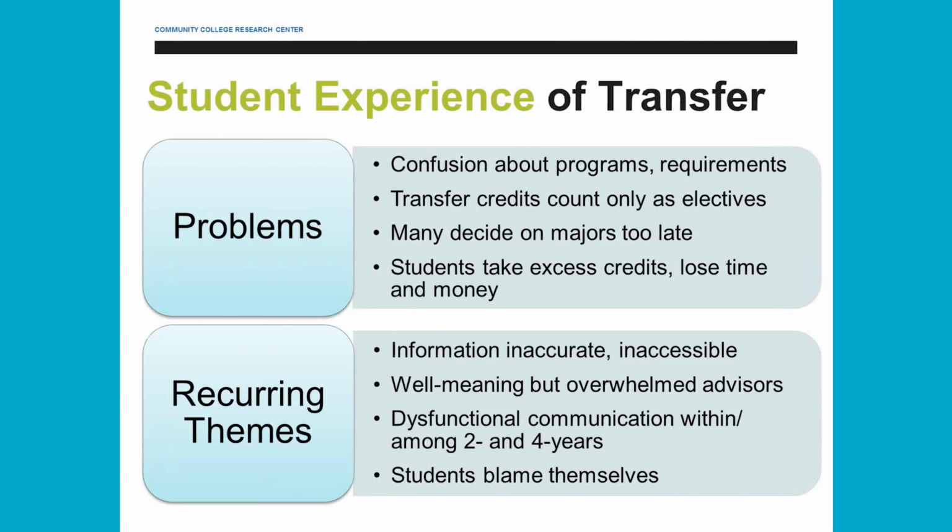But unfortunately, we find that many students do that too late, and then once they get to the transfer situation, they find out that what they've taken doesn't transfer. And as a result, they take credits in excess of what they need. They lose time and money.